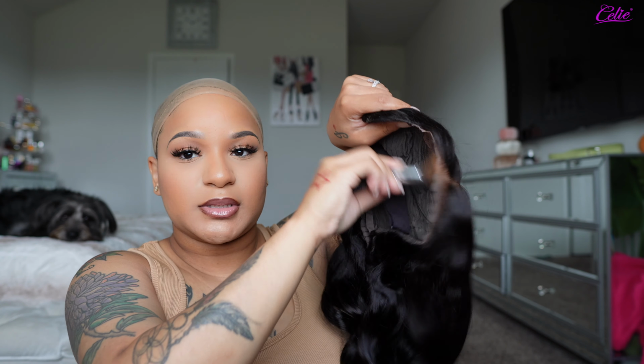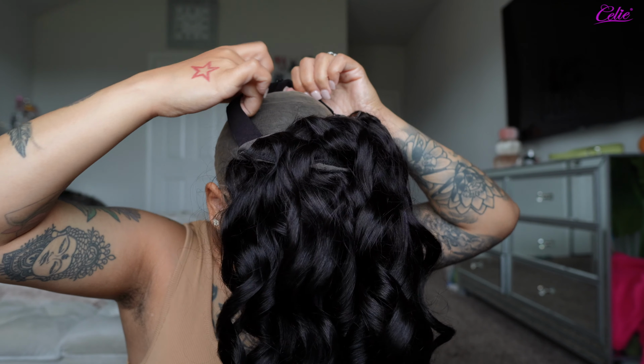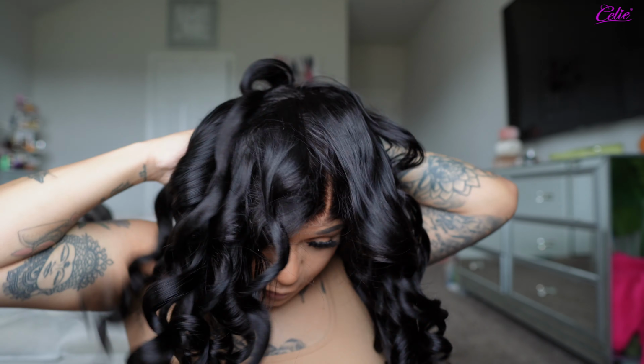Gonna go on with some foundation. This is the Maybelline Fit Me in 310. This is a powder foundation. I don't know where my cream foundation is, child. And then I'm gonna put some on the inside of the wig, just a little bit. It doesn't really need it. Oh, where is the lace? Celie. Ooh. I don't know if I want to do baby hair, but let me see.